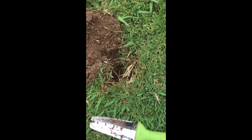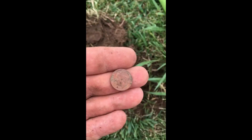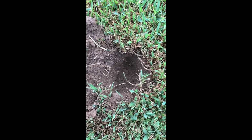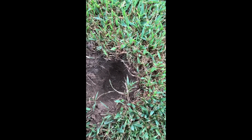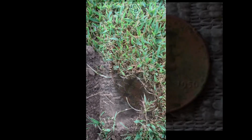See, my first item showing 29 on the Equinox. It's about 3 or 4 inches down. Looks like it's just going to be a clad state quarter. The next find was reading a 25 on the Equinox. It's a 1983 dime. I was getting a 25 signal. Ended up being about probably 4 or 5 inches down. It's going to be a weedy. Let's see if we can get a year off from it.